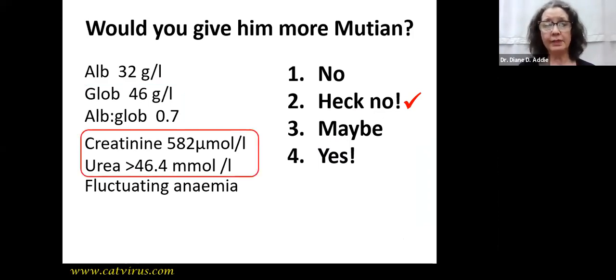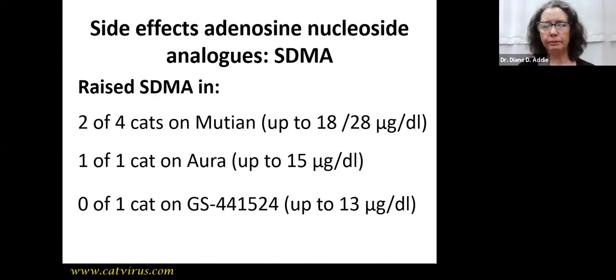He was obviously a cat in chronic kidney disease, and he had fluctuating anemia, which was partially treated by pradofloxacin, but he had the non-regenerative anemia of chronic kidney disease. And sadly, even despite some response to Forticor, he did succumb. So renotoxicity is a worry with some of these drugs.